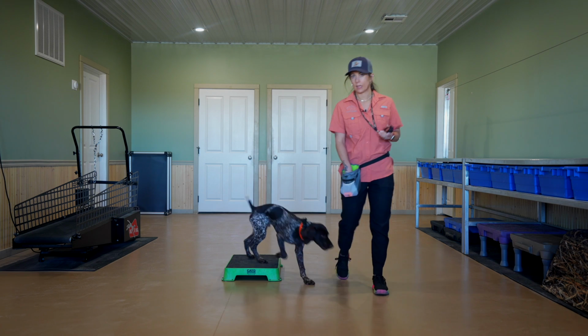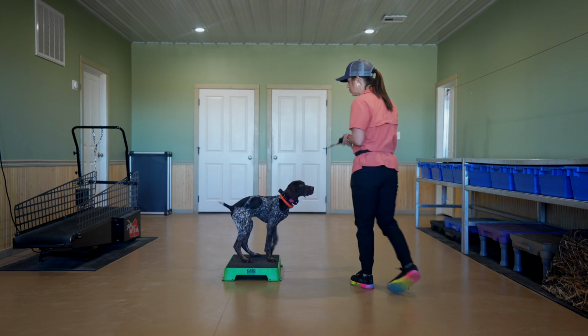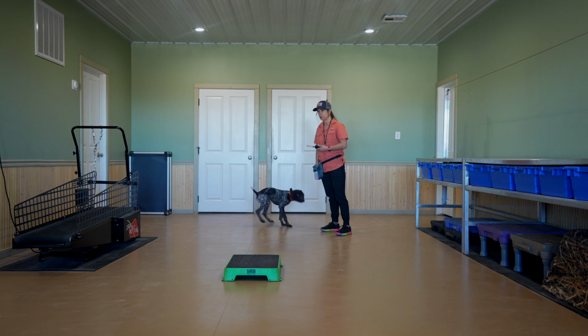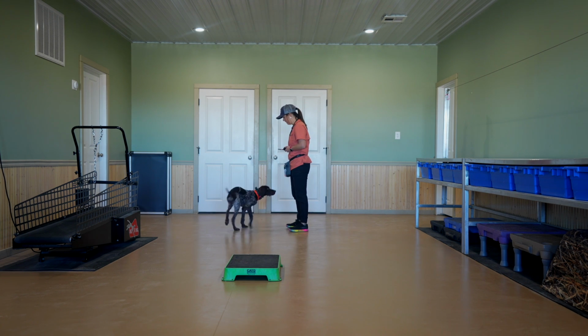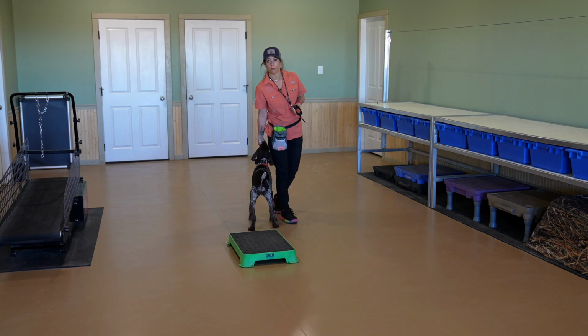I don't know if you guys can hear the vibrate, probably not. That's why I'm trying to give you the indication of when I'm using the collar by holding the transmitter up. And basically I'm using it right before I'm giving him the cue. So, yeah, didn't ask that time. Kennel. Good. And we're able to send him from a distance.